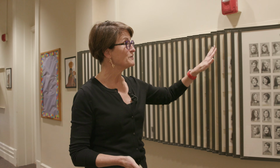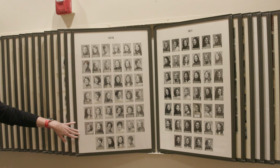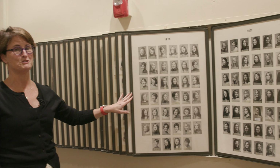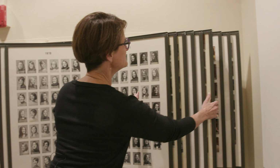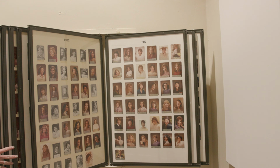So one that I, of course, have to focus on is our class of 1970, who would be celebrating their 50th reunion this year. And we're just really sorry that you're not able to do that in person, but we'll do something special for you next year. And then I always get a kick out of looking at my class too, 1983.